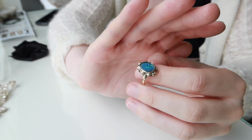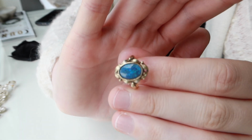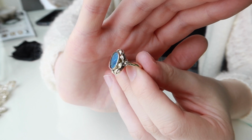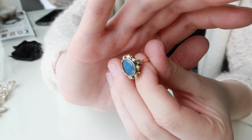It's like an opal, but a really deep, beautiful opal. I don't know if you can see the pattern. Let me get even closer. Hopefully that will show you. It's a really beautiful vintage setting with that sort of antique gold with leaves, and it's just so nice. I absolutely love this ring.